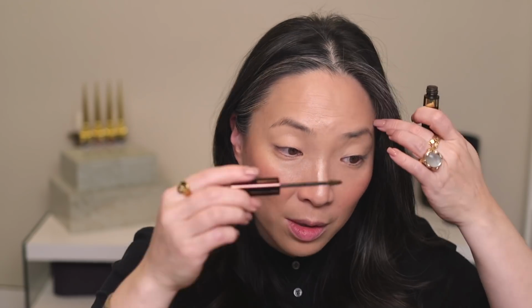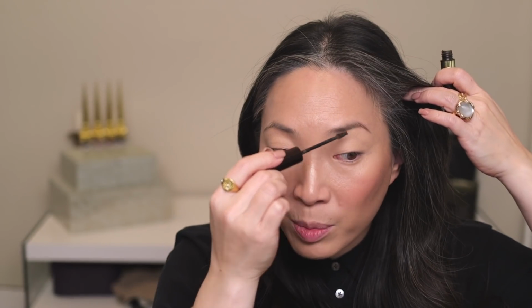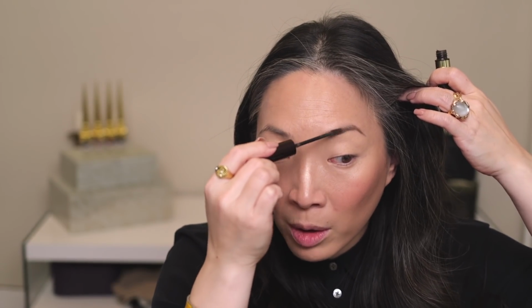No new brow products, so I'm just gonna go ahead and use my Tom Ford Fiber Brow Gel. I took out Espresso again because I had been ignoring it ever since I got the granite color, but I'm gonna go ahead and just use this. They're not that much different on the brows. The espresso is just a little bit warmer, and the granite's just a little bit cooler.